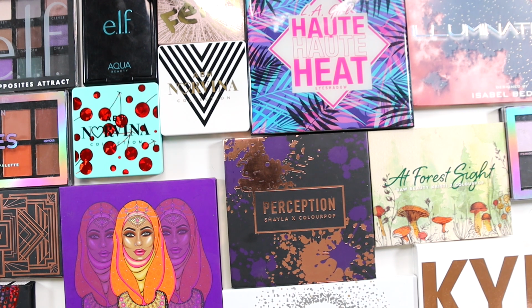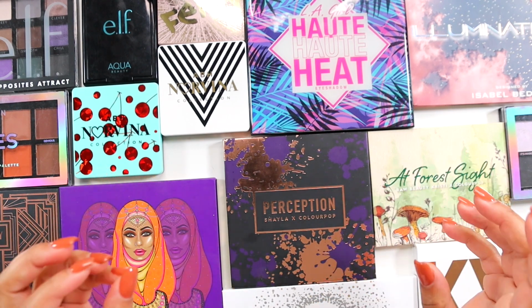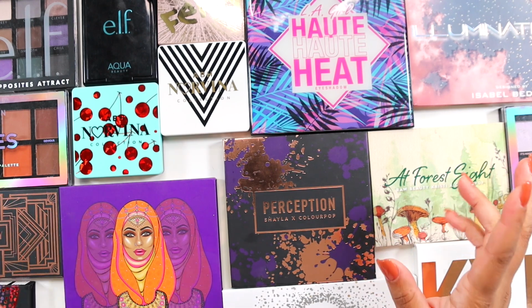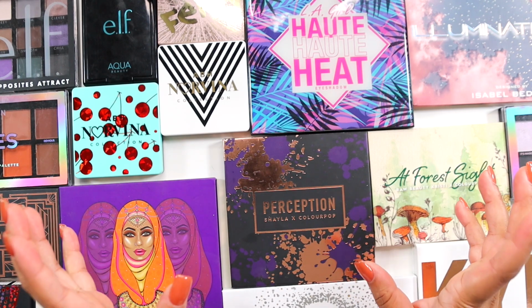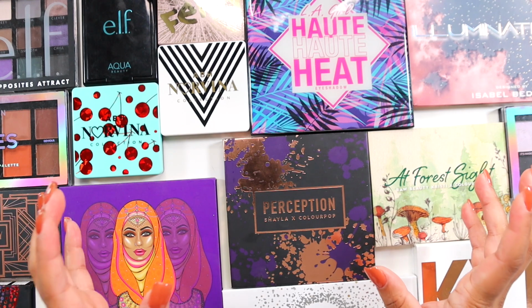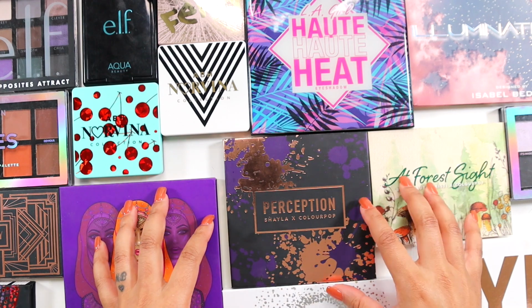I'm kind of afraid to even admit this because I feel like y'all gonna judge me, but y'all judge me anyway, so it's okay. 117 eyeshadow palettes I have here. 117, y'all. If I can cut this down to like 25 or 30, I'm willing to do that. That's even too many. But if I can cut this down to that number, I'm willing to do that because I hardly use eyeshadows anymore, especially since I've gotten my lash extensions.